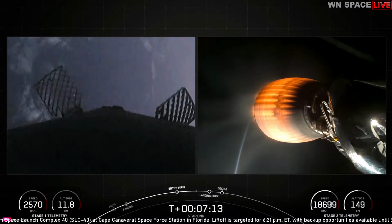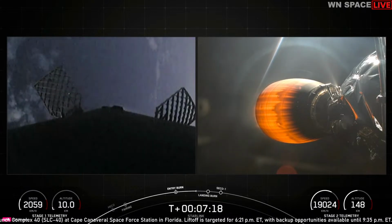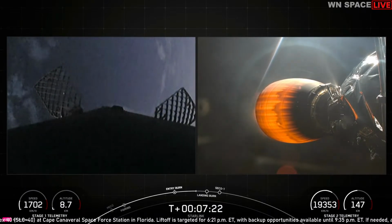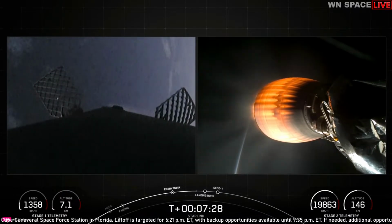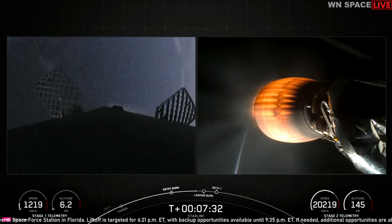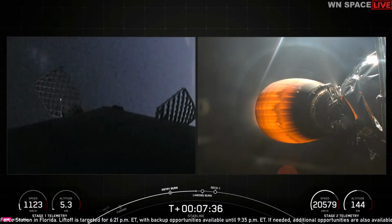Now, this landing burn will be the final burn of the booster as it descends back to Earth. And as a reminder, it'll be... Stage 2 FTS has safed. Another good call out there. As a reminder, it'll be doing this for the 16th time today. Stage 1 transonic. And good call out there that stage 1, the booster on the left-hand side of your screen, is now transonic. Now, coming up in just about 20 seconds, we should see that landing burn startup on the first stage.